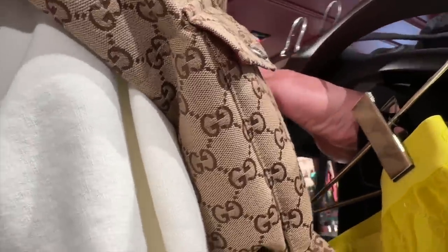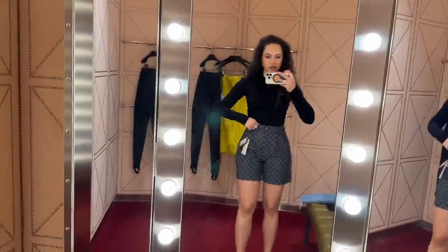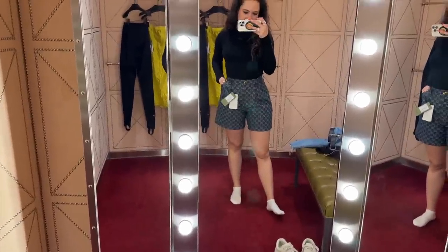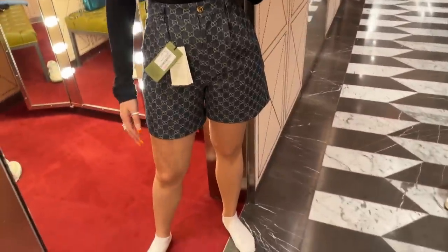So $2,400. Okay, so these are $600. These are really nice for summer, really great length, easy, white t-shirt and off you go. Don't you think? I mean, they fit perfectly. Yeah. Oh my gosh, they're really nice. And I was going to say you have something similar in green, but those are fantastic.